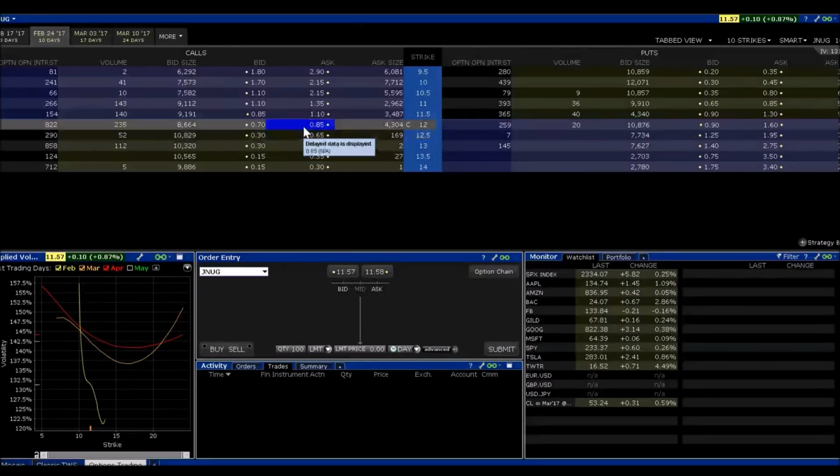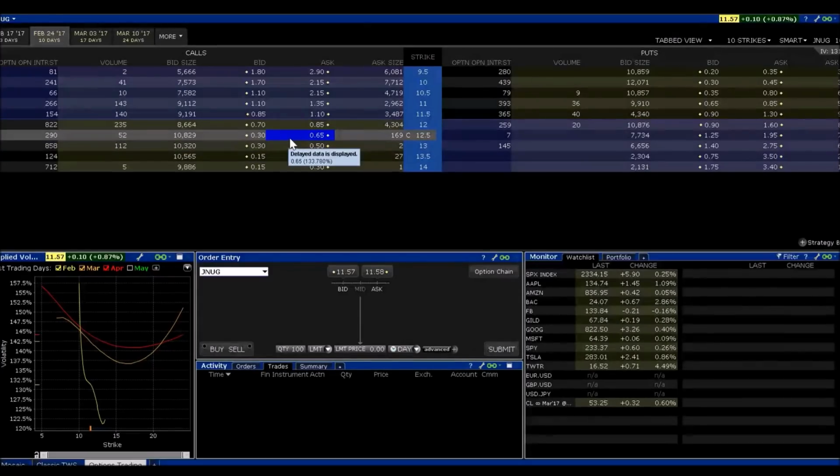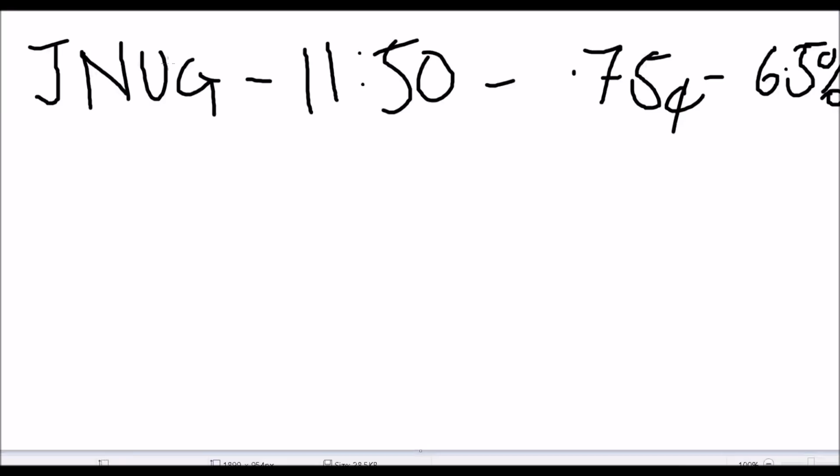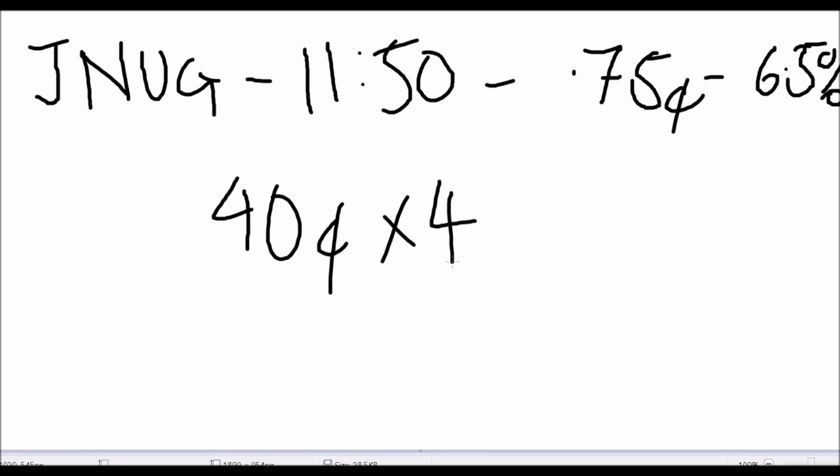Looking at this, you're going $1 away from the current price of the stock, and you're getting 40 cents premium on a weekly basis. Now, some weeks you'll get 40, some weeks you'll get 50, some weeks you'll get 30. If you average it, let's say you got 40 cents on a weekly basis, conservatively. 40 cents times 4, how much is that? $1.60. Okay, so that's an average of 40 cents. You're getting $1.60 per month.